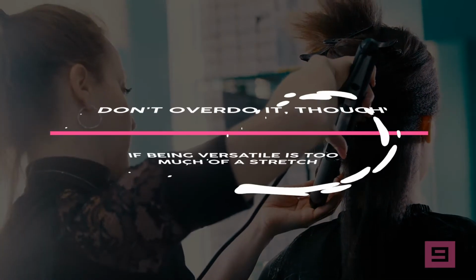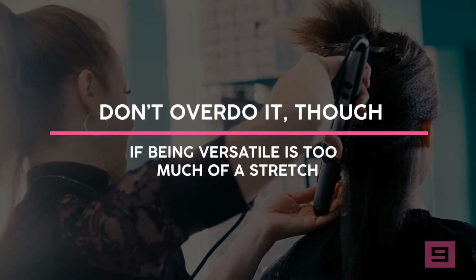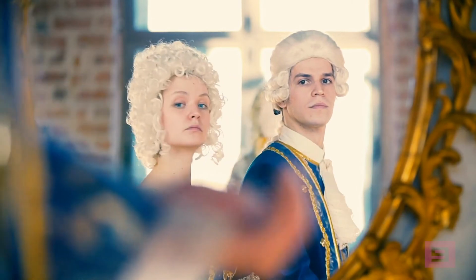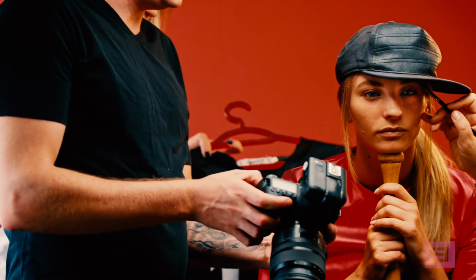Don't overdo it though. If being versatile is too much of a stretch, this will be evident too. In other words, if you're in your late teens, you probably want to avoid coming up with a getup that portrays someone in their 70s. You can also look up certain versatile poses ahead of time that you can try out. Sometimes just the way you pose or the scenery behind you can make you look older or younger. Oftentimes, photographers will also offer suggestions for what works best.